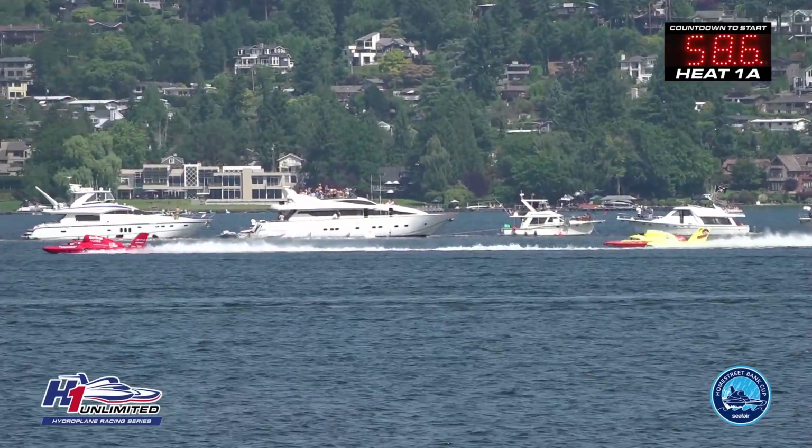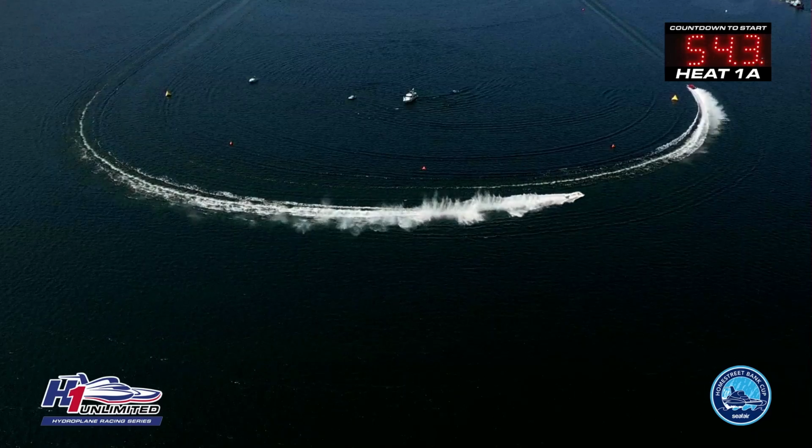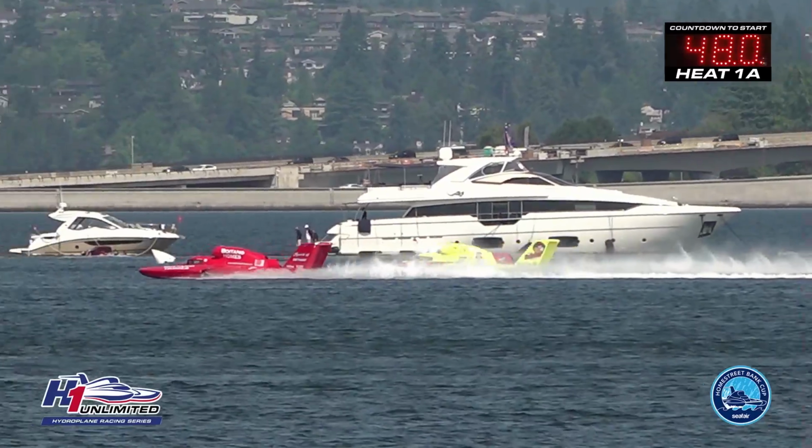So you can't get up to the top end of the course too early, and we got 2 of them up there bright and early, Nate. I think they'll make it, but it's going to be tight. They're not going to have a flying start. 50 seconds to the start.